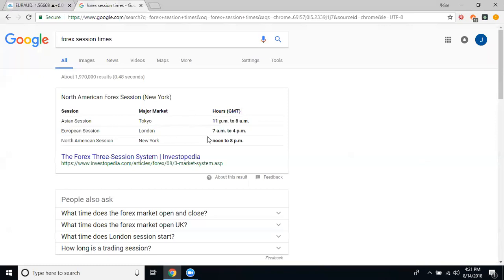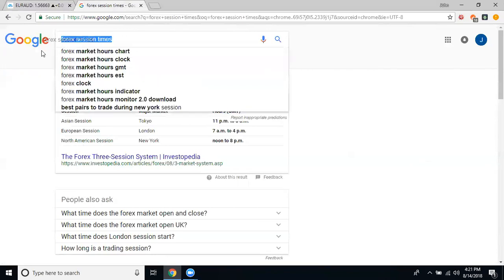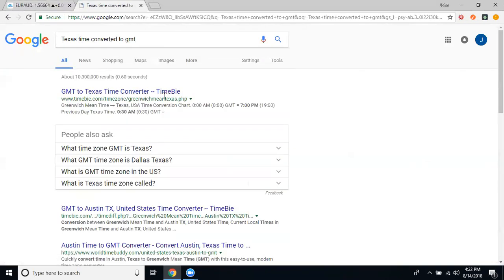I don't know about for you guys, but 5 p.m. for me is a new trading day, when they restart. It just depends on your time zone, so you've got to convert. Just go into Google and type in where you're at and convert it to GMT. Like I can do Texas. You can literally just Google it. It's the easiest thing in the world.